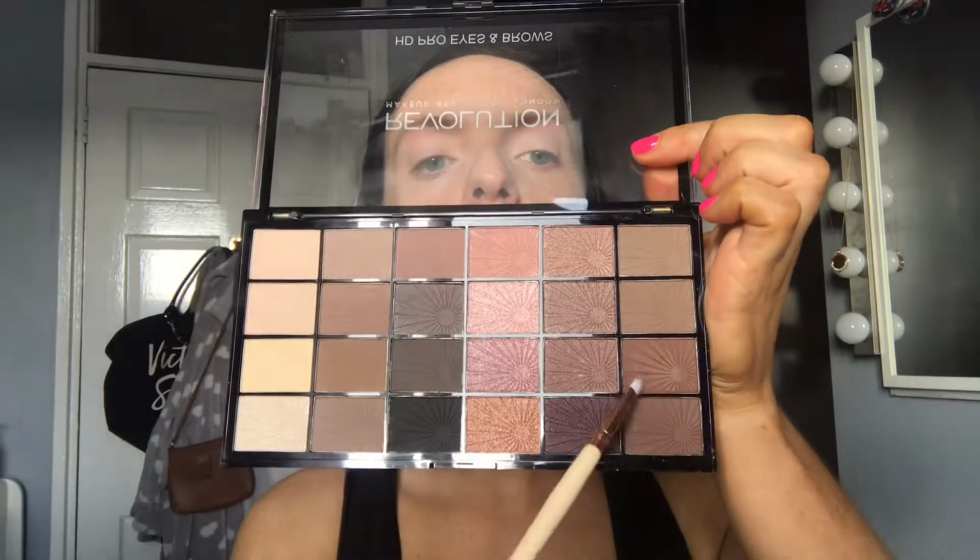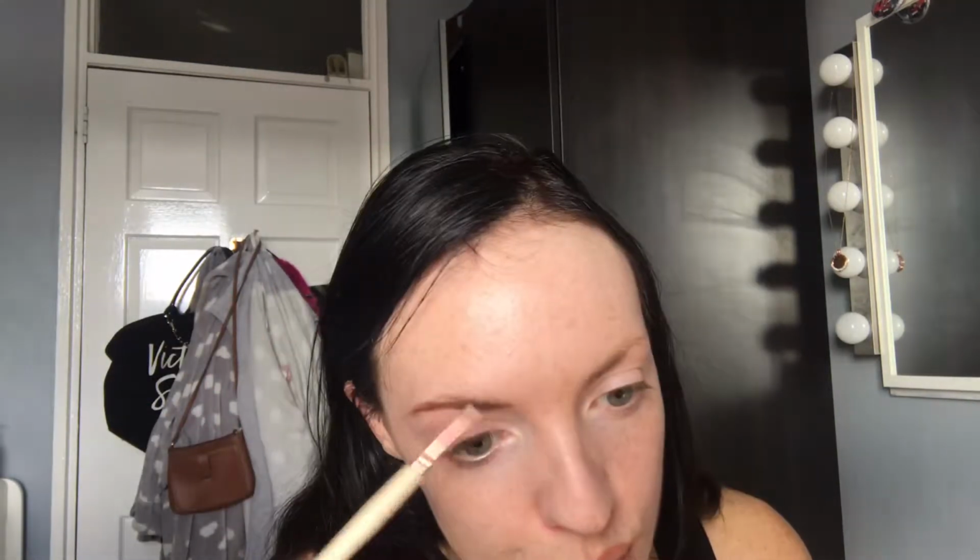So I think first I'll go with my brows, and I'll go in with the Revolution brow palette. I'm going in with this shade here. Sorry if I'm not talking so much during this, concentration and all that. I want to keep the brows quite long and a high arch. I'm using the brush that came with the brow palette.